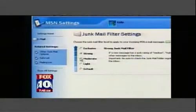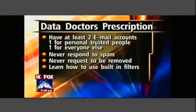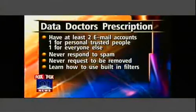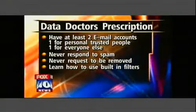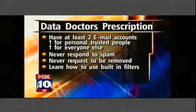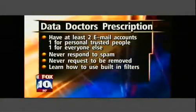Finally, learn how to use the built-in filters. What's the best one? Well, there's not one size fits all. If you're on AOL, they have their own. If you're on Cox, they have theirs. There are filters built into most of the services that all of us have joined, but very few of us actually take the time to learn. So you can, in the help section of your email program, just click on help and type in junk filter, spam filter, anything like that, and learn what you already have. It'll hopefully reduce, never get rid of all the spam, but reduce and contain it.